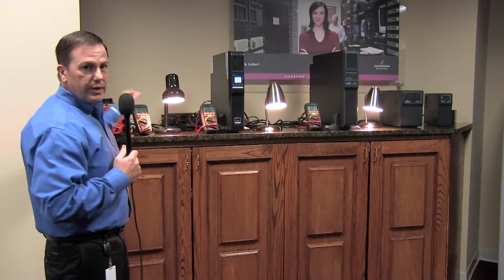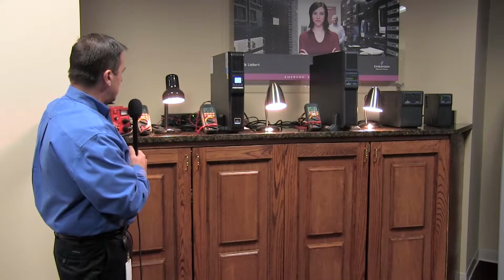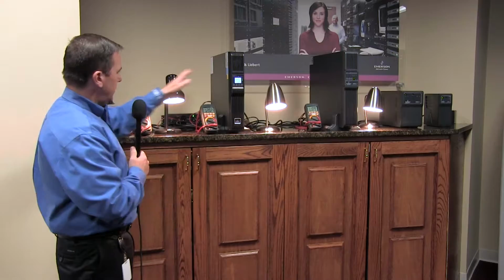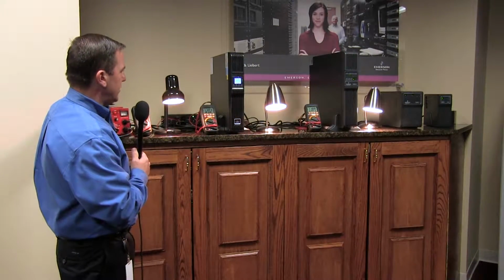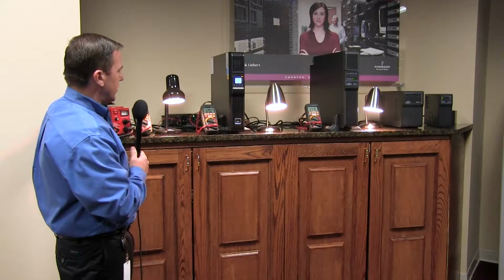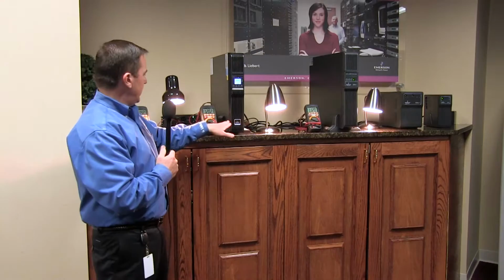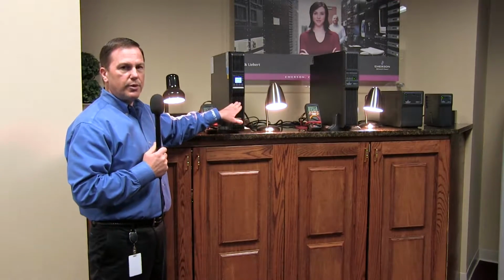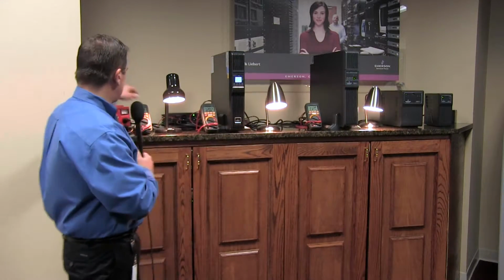But let's simulate what really happens in the real world with things like brownouts and voltage sags. You'll notice the light bulb to the left is connected to the utility power, and the light bulb on the right is connected to the line interactive unit. The lights are flickering on and off. You hear switching occurring. But you'll also notice that the meter showing the voltage and the light bulb plugged into the online double conversion Liebert GXT4 show no flickering and no change in the voltage whatsoever.